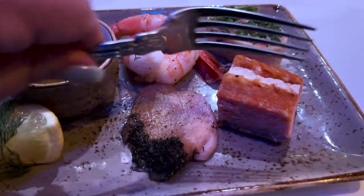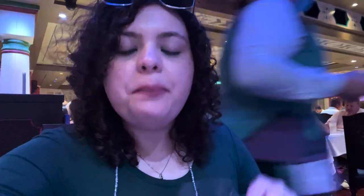All right, so now let's try the other salmon. So it's served chilled. I'm not getting any hot. It's just very salty. It's not bad. It's cooked very well. It's not chewy or anything. There's really not that much to it, but it has nice natural flavors.